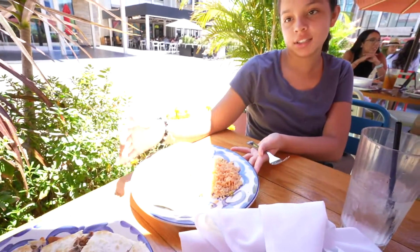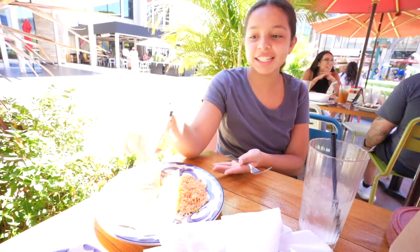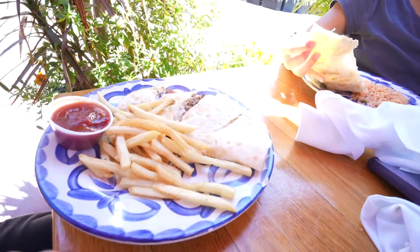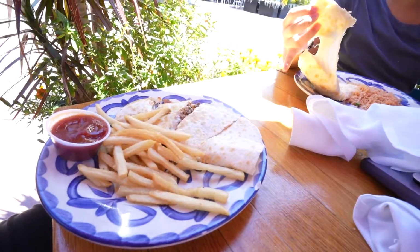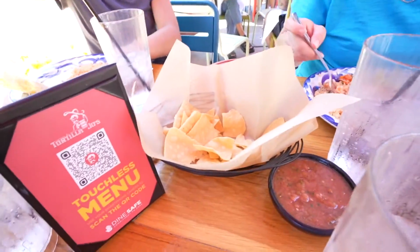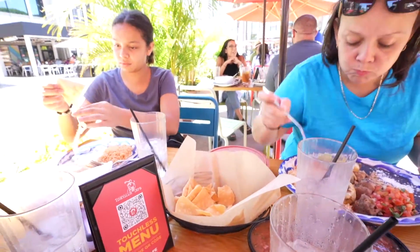And the kids went very simple. What do you got? We went safe. We have cheese quesadilla with rice, and Kalel got beef quesadilla with some fries. Anyways, the tortillas were amazing. They're really good. So we're gonna try our food and give you our feedback really quick.